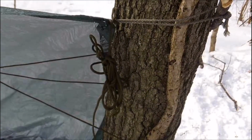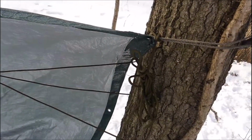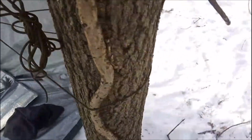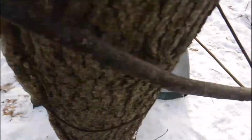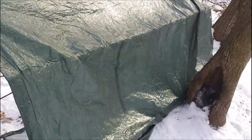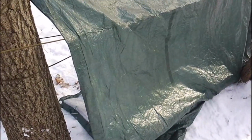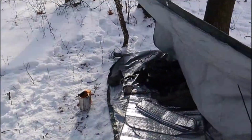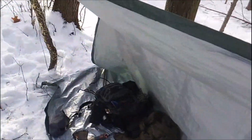So what I wanted to show you was, okay, I've got my ridge line, got this bent over here. I got some excess cord, which I toggled here around this branch, and this pretty much is the shelter, what it's looking like from the back as the wind is coming in. It's also cutting that wind, which is also aiding to the warmth factor.